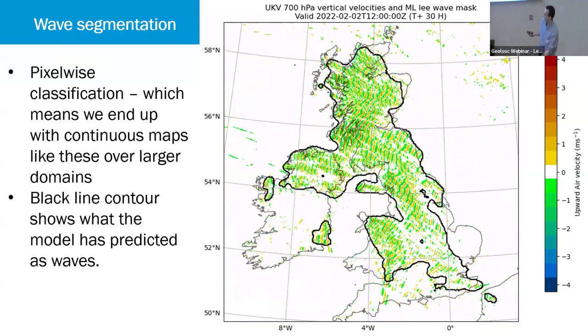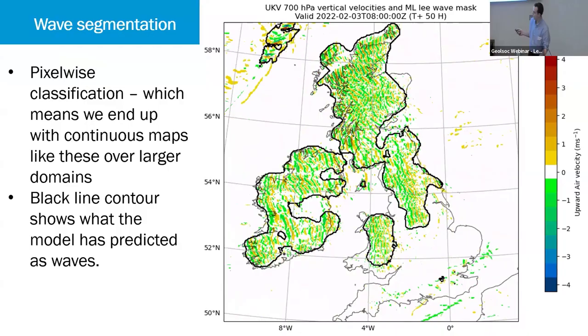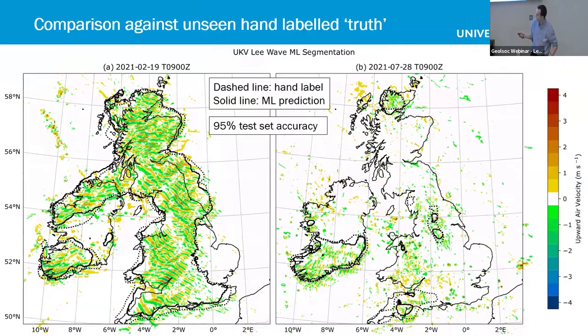On some test data here, I got 95% test accuracy, with pixel accuracy being the metric I used. And you can see here, for example, it hasn't predicted this region of convection over the north of Ireland, so it's not just a very simple velocity detector. The black line is the model label, and the dashed line is the hand label. It makes sense.